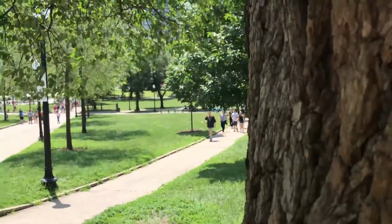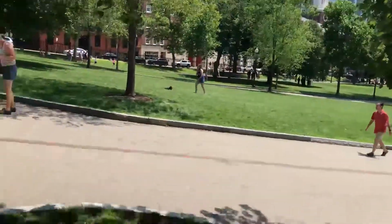Good morning. Okay, so I am leaning by a tree. We are in Boston Commons, which is kind of like a public park, I guess. Well, actually, that's exactly what it is. Boston Commons. And I am standing by this tree.